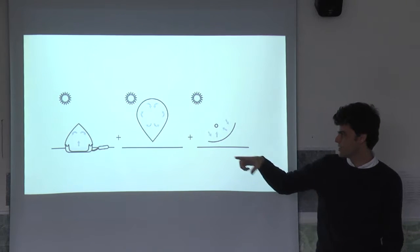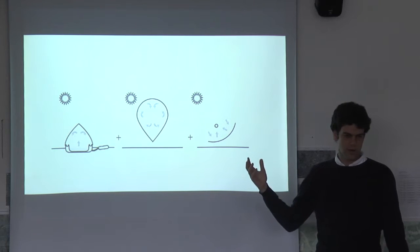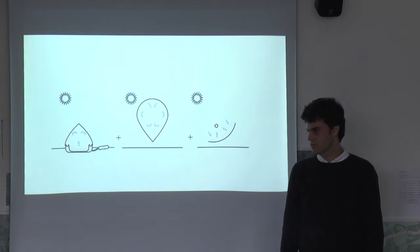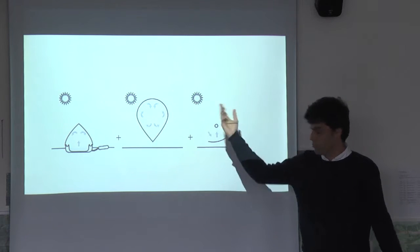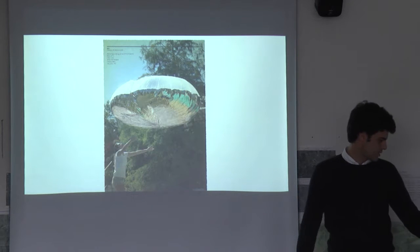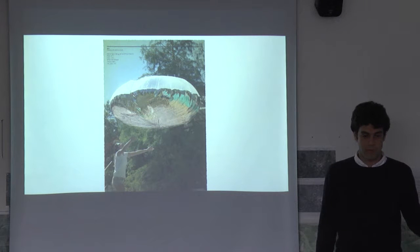One is water desalination that you use with sand. Another one is a water balloon. I don't know if you have seen these balloons that just get raised by the heat of the sun. So it looks a bit like this, the first prototype that we did. So basically it's a balloon that contains water vapor.